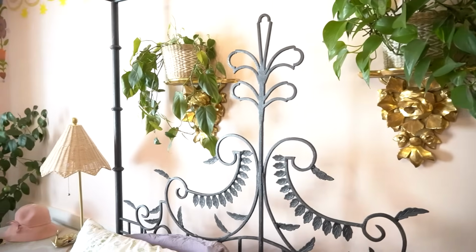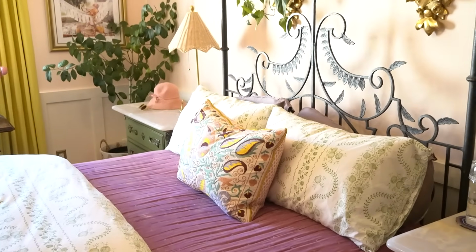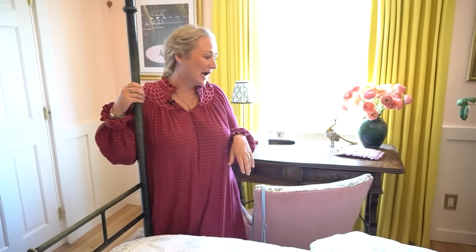And then her four-poster bed was actually in a client's house, a hotel that we were doing, and we couldn't use this bed anymore, and Isla fell in love with it, and they graciously gifted this bed to her. It was very, very sweet.